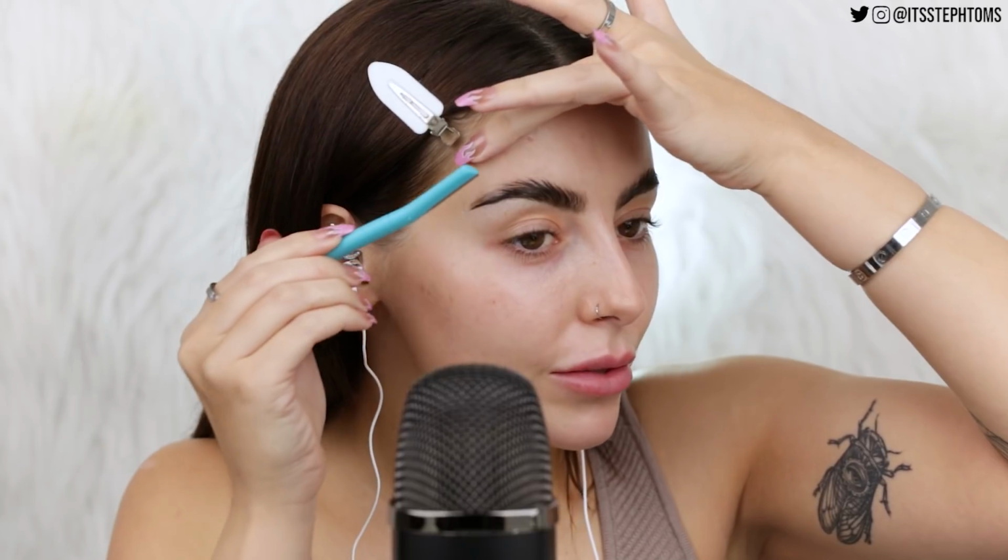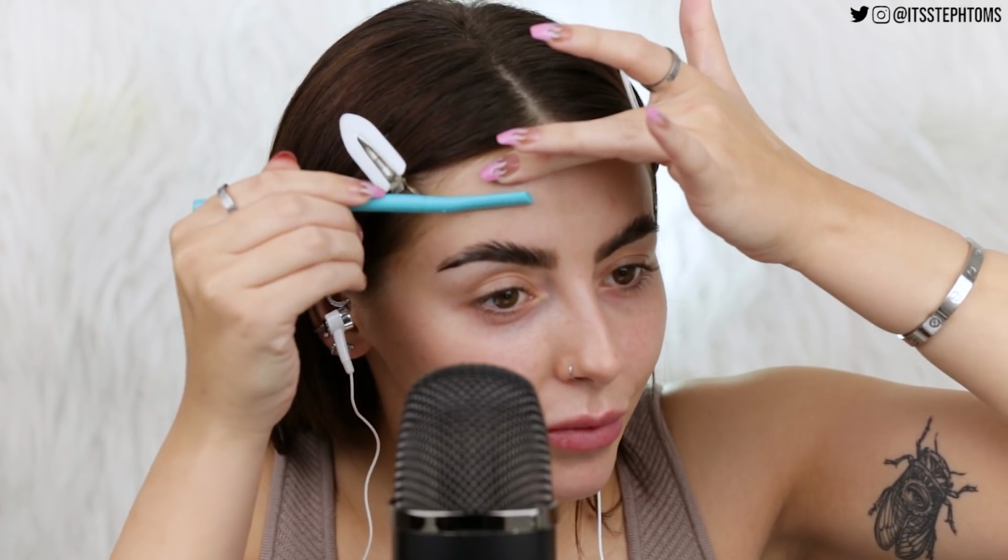Oh, you know what I also have? I also have one of my eyebrow razors. It's been a while since I did my eyebrows. So this is when I shave off one of my eyebrows. Or I'll do my mustache. Okay.